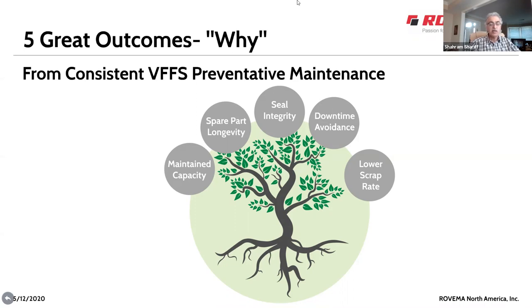The number one great outcome would be maintaining your capacity. You remember the reason when you purchased your machine? The reason was that you wanted to get a certain number of good bags out the door day in and day out. Over time, for various reasons, as Don will show you, the original capacity would fall. We're here to tell you that based on our experience and our customers' experiences, preventive maintenance plays the major role in maintaining the original capacity of your machine.